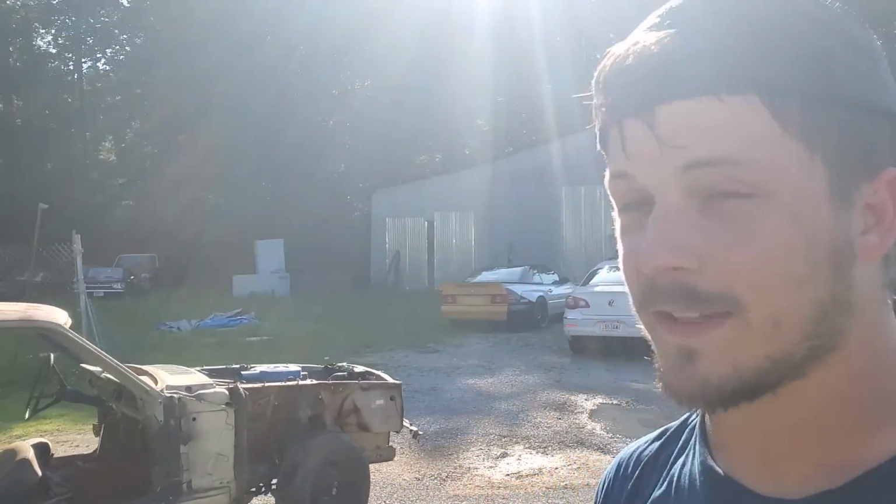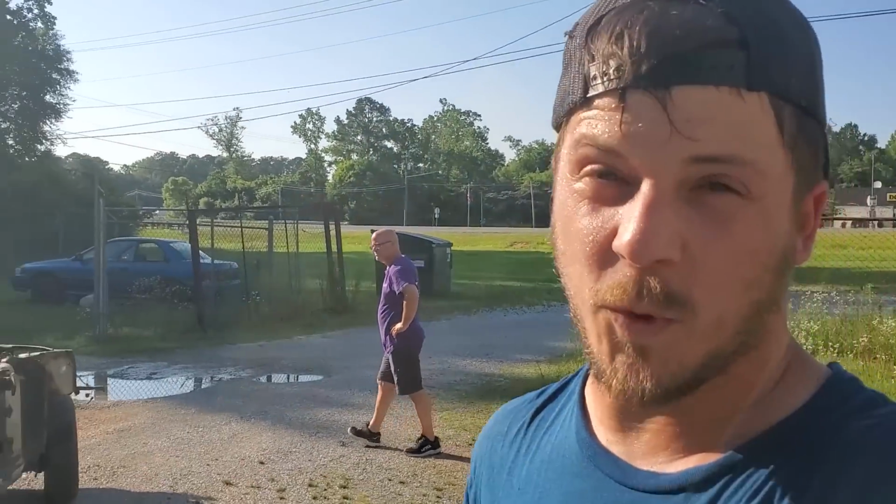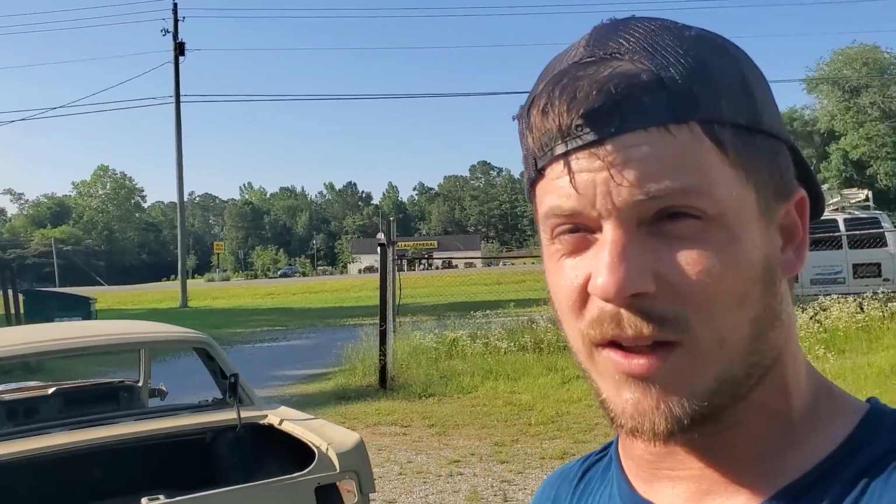Here we go. So we're gonna drive this to my house, which is about a mile away. I've never driven without a windshield before. The car does work, the brakes do work, which is awesome. My running driving Mustang is now actually a running driving Mustang.